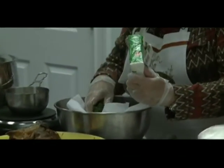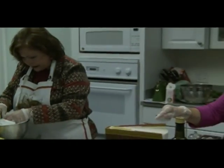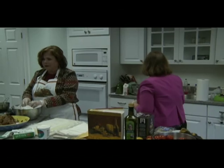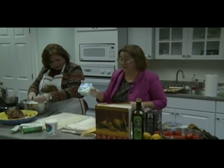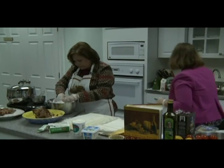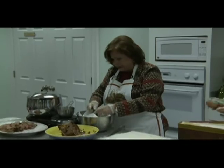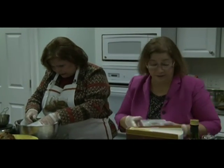So then we're going to put ricotta cheese, and then you're probably pronouncing it, is it ricotta, ricotta? I'm terrible with words. And then you're going to put the crumbled feta cheese in. This is great because I've never had a chance to do this or watch somebody do it. Eggs. You're going to put an egg in there because it's going to help hold your insides together.